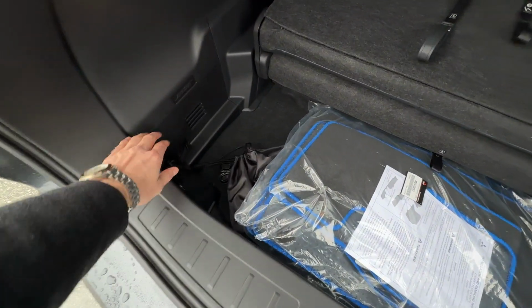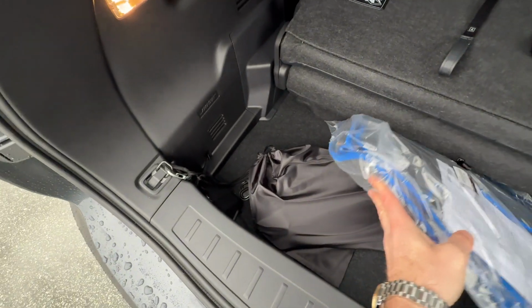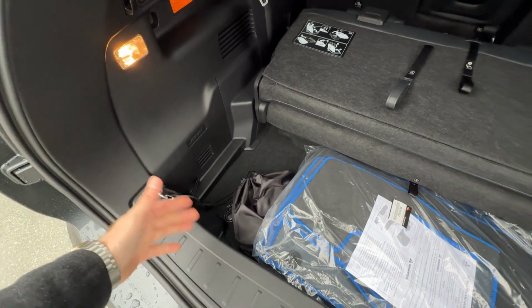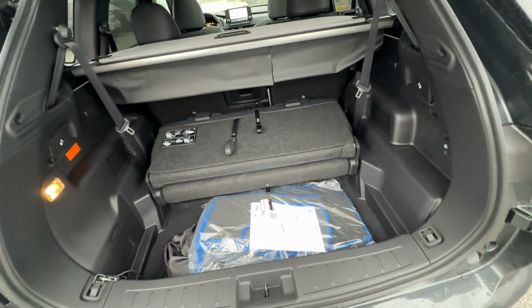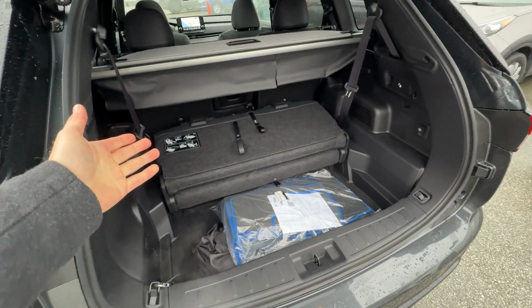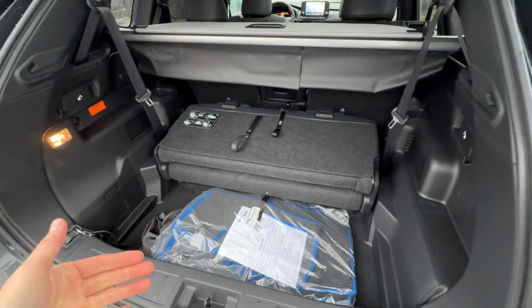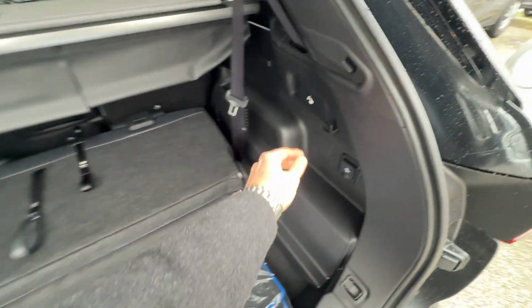These hooks. This is where they tie the charging cable from the factory right here. So a lot of these utility things that Mitsubishi has, a lot of people do appreciate a lot about it. So there we go. This is how the trunk is looking. Few ways you can organize, few ways you can have it, few ways is very good and convenient for you.